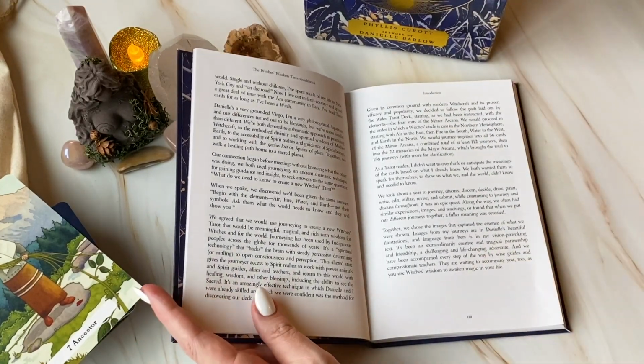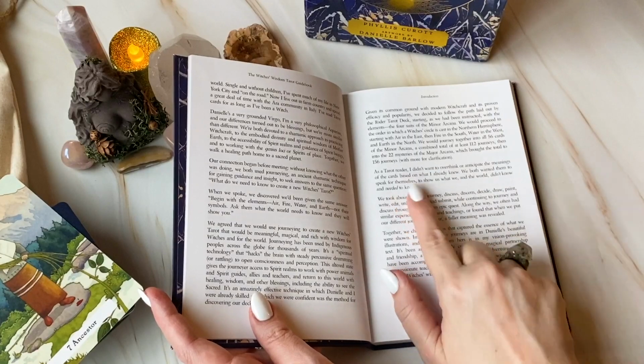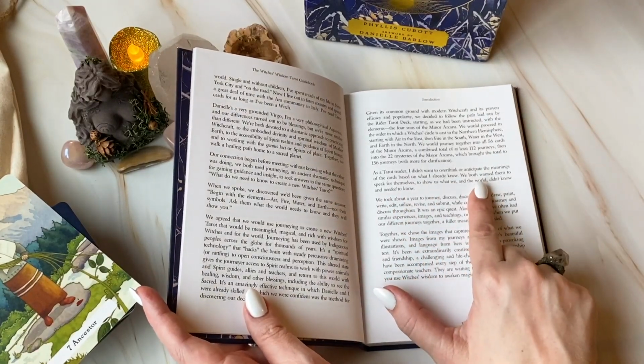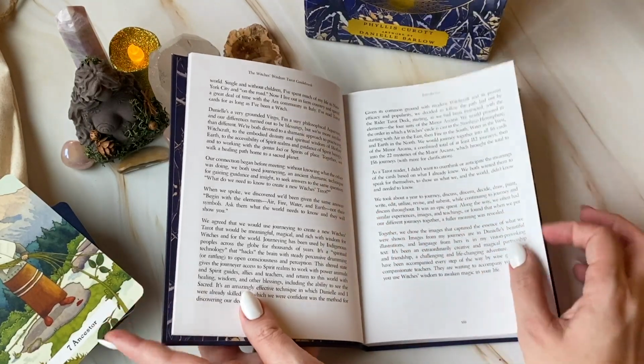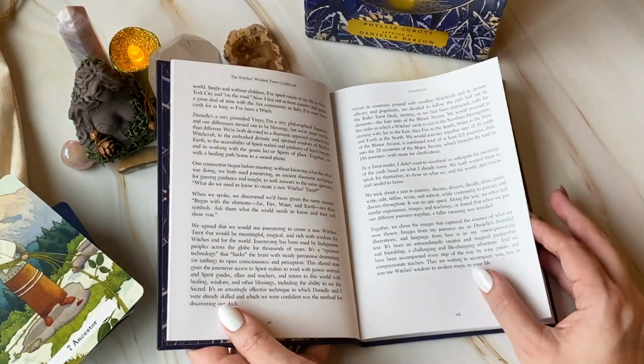Here we go. As a tarot reader, I didn't want to overthink or anticipate the meanings of the cards based on what I already knew. We both wanted them to speak for themselves, to show us what we in the world didn't know and needed to know. I love that. So I'm looking forward to that too.